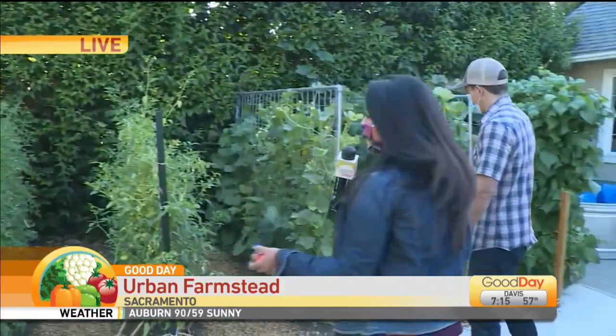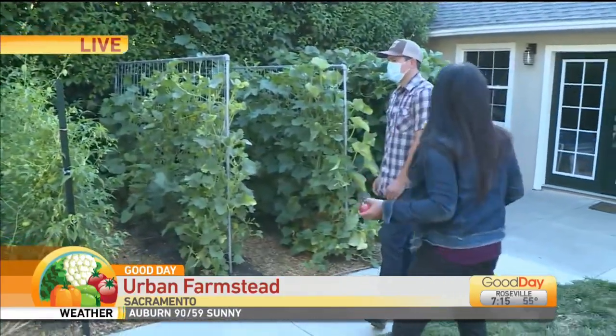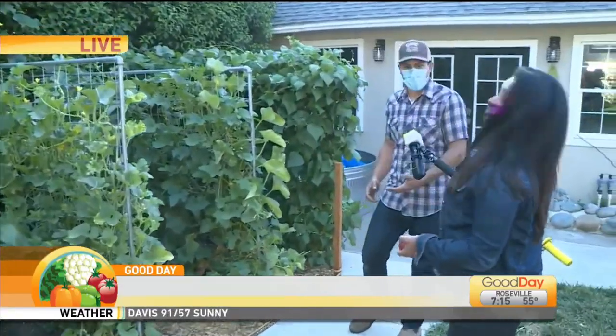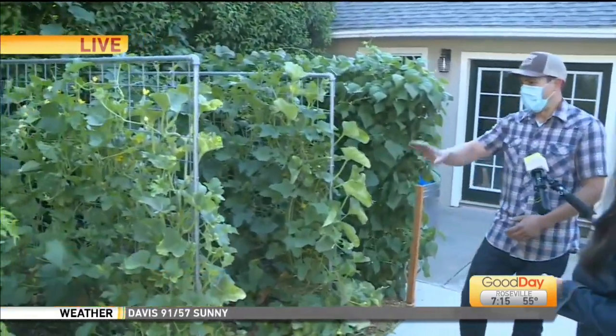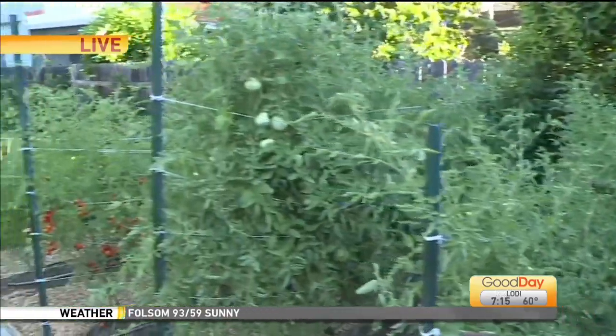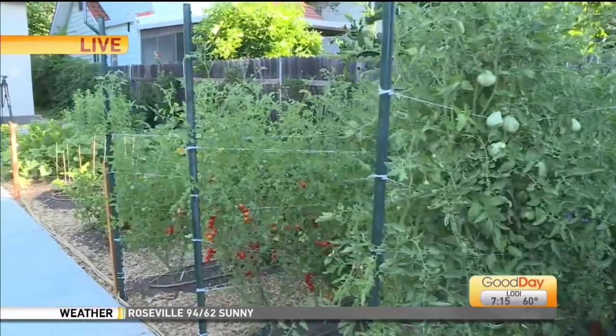All right, so let's talk a little bit about how you have grown this garden. You moved, and you added all kinds of fun new things. Yeah, so this is, believe it or not, sort of a temporary garden for us because we just came into this yard, and all of this right here was just lawn a few months ago. So we filled in the soil, put in a bunch of plants. We're growing all kinds of stuff.